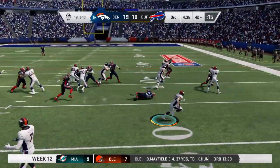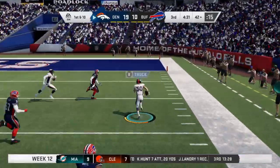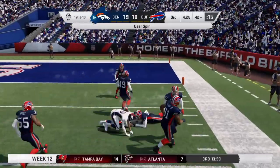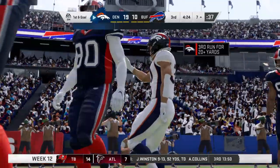Defense, we got the lead. Defense, don't give up any points. Turn the ball back over to the offense and let them go ahead and score and give us more of a cushion in the game. Check so far. Defense shutting down. Let's see if the offense gets it done.